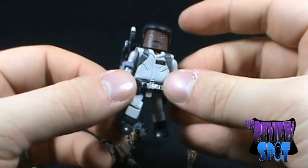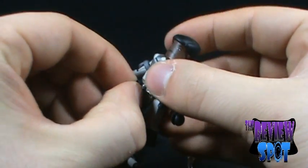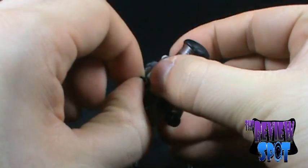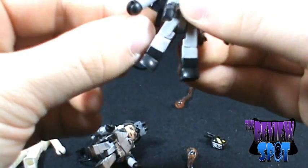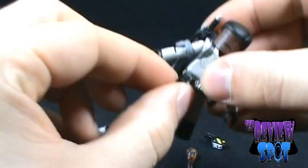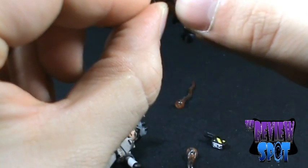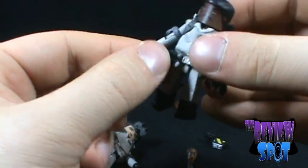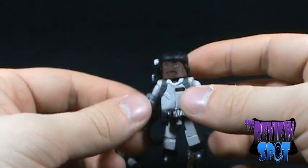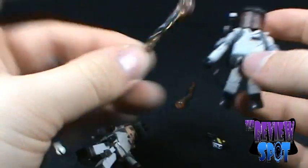Winston is the exact same as well. There's nothing different about Winston, and I won't do the proton wands or anything. I won't show you that, just because you guys have probably seen it to death by now. But Winston here has a walkie-talkie, and you know what? It actually looks like the walkie-talkie's molded on this time. The other previously released figures, I believe the walkie-talkie could come off. It looks like this time they've just molded them right on. That's really interesting. I'll have to go back and check my review of that and compare. But Winston's the exact same. Nothing different about him. He's got a proton stream as well that you can attach.